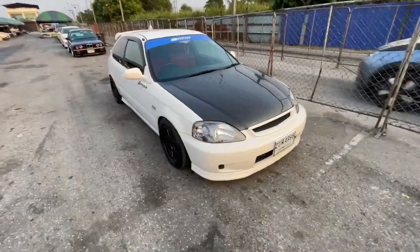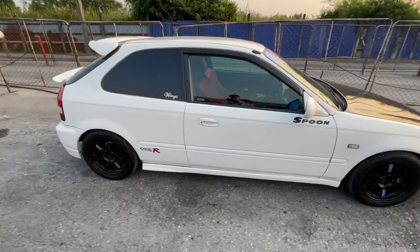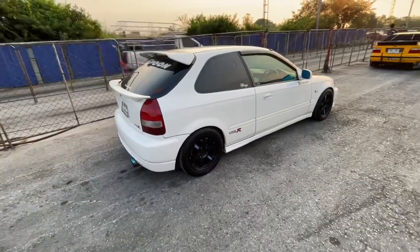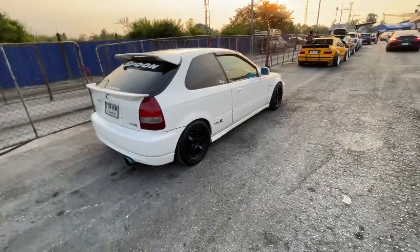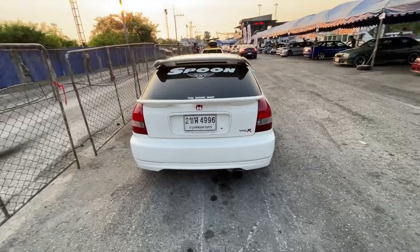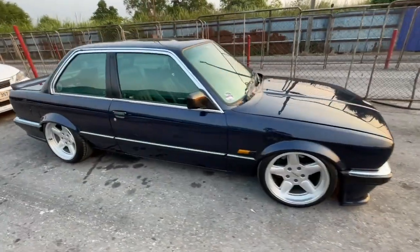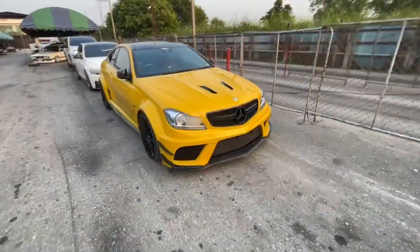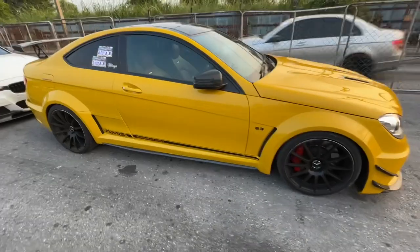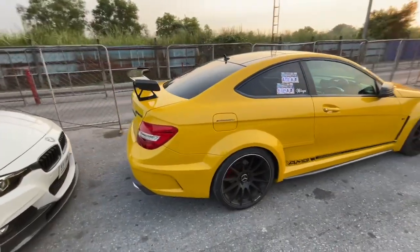Here's a nice clean Civic hatch. What is this? Civic Type R? Looks super nice. Volk Racing wheels. What are those? T37s? Yeah, that's cool. That C30's cool. Like the wheels on it. Oh, this yellow C63 AMG looks pretty cool. Like all the little carbon fiber bits on it. Spoiler.